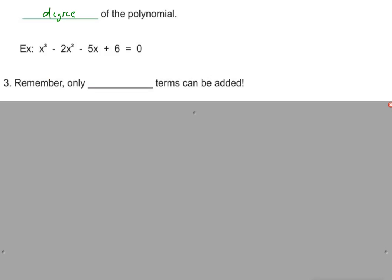Okay, so example here. You've got x cubed minus 2x squared minus 5x plus 6 equals 0. There are three solutions to this. And again, sometimes they're all the same. Why are there three solutions? Because this thing is third degree, right? I'm going to give you the third degree. We'll deal more with that when we get into polynomial equations, and that's coming soon. But that's just a key concept. Third degree, three solutions. Squared, two solutions. Fourth degree, four solutions, etc., etc., etc.